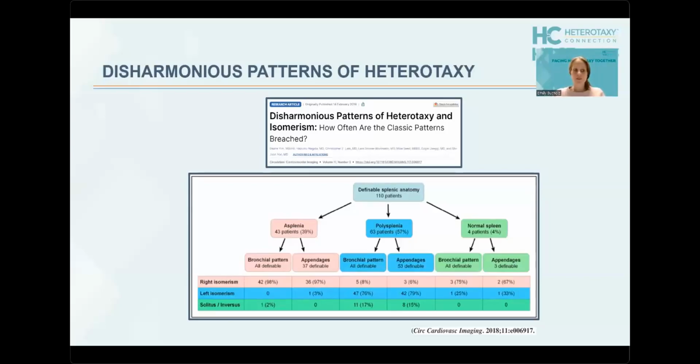The flowchart here shows the percentage of time that bronchopulmonary patterns and atrial appendage morphology differed by spleen status. And so you can see that among those with asplenia, the vast majority had classic patterns for right isomerism at both the bronchopulmonary and appendage levels. However, among patients with polysplenia, only about 75 to 80% of patients had typical bronchopulmonary and appendage patterns for left isomerism. And then remarkably, there were 4 patients who had completely normal spleens, but abnormalities in bronchial and appendage morphology.